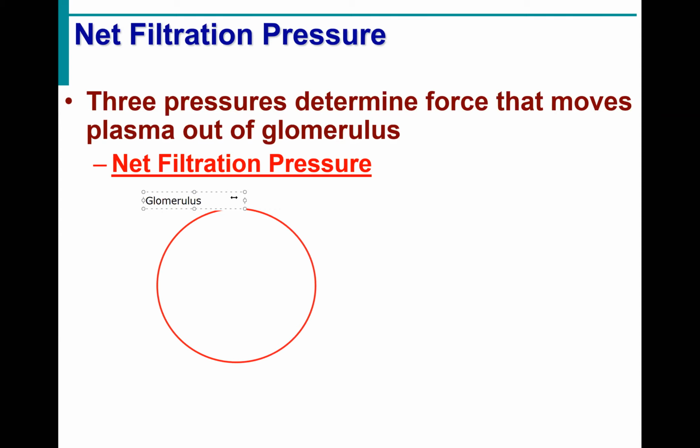And of course, as we know, our glomerulus, because it contains blood, has 2 pressures to it. So let's do that. I'll move this a little bit that way. That will allow me to put this here more. Give me some writing room. Excellent.